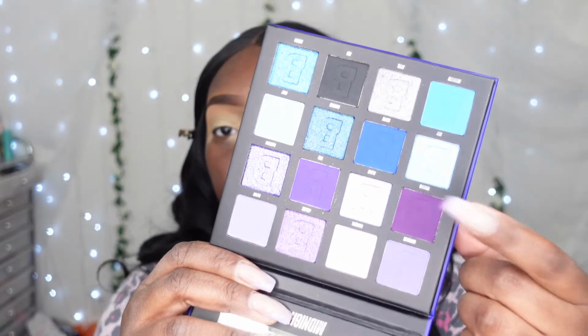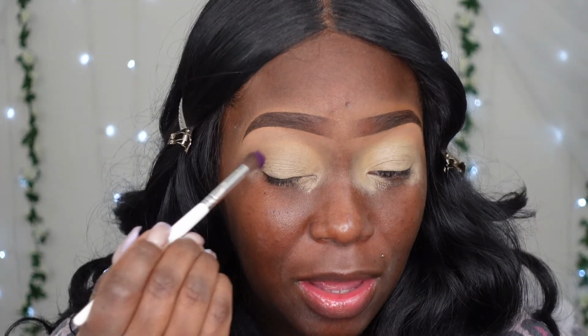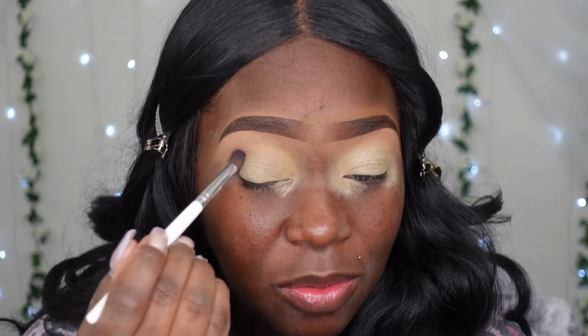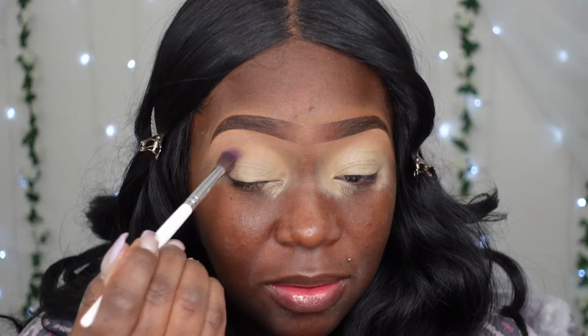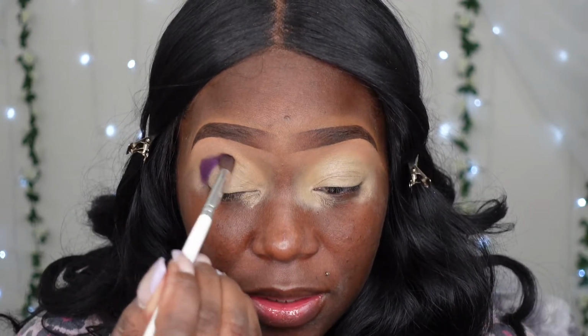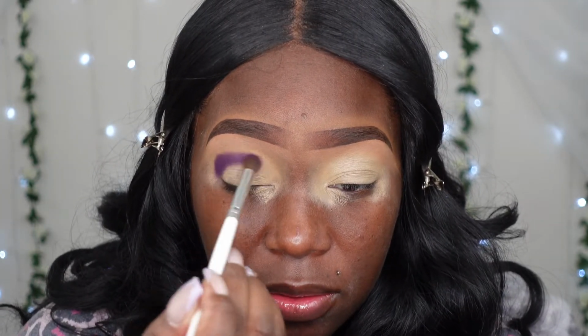Alright, so I'm so excited. We're going to go with the deepest purple to start off with, which is this beautiful purple right here. And I'm definitely zoomed in so you guys can see the eye work a lot better. All right, let's see what this is giving. It's giving amazing quality. You guys say that already? Amazing quality per usual by Beauty Bay. So I'm just gonna place this in my crease and I'll worry about blending it out later.